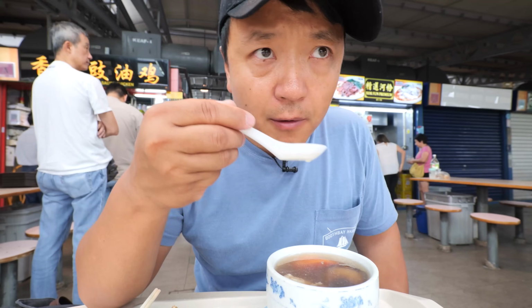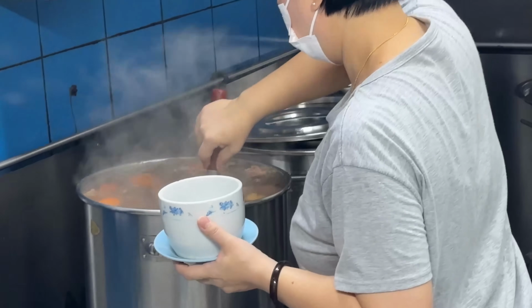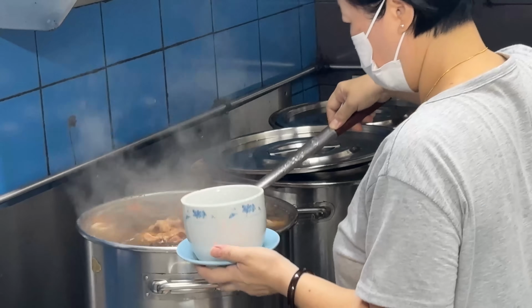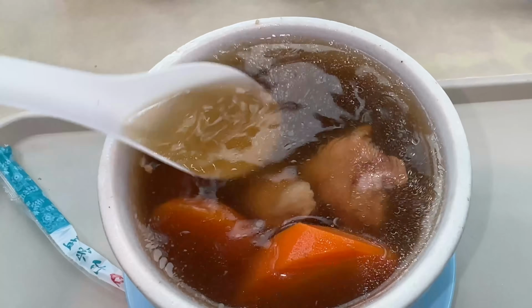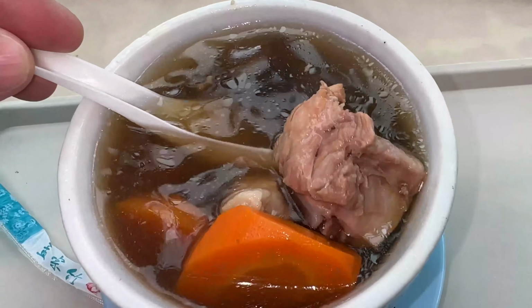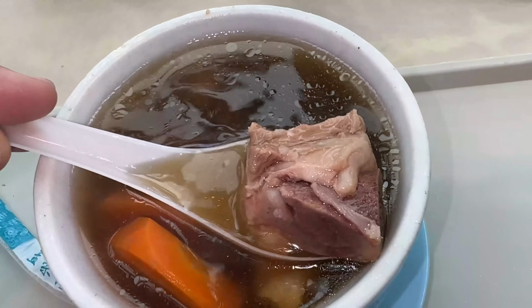Wow. I think this is exactly what I need. After a morning of just stuffing my face, the flavor is very light, tiny hint of sweetness, a little medicinal as well. Taste that nice flavor from the ribs and an earthy flavor from the mushrooms. This is perfect for when you want something light, but also satisfying.